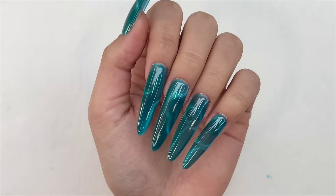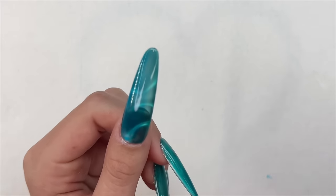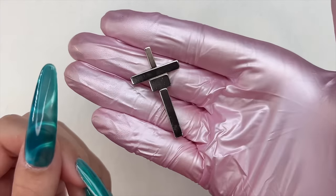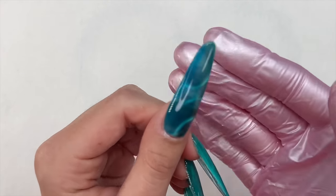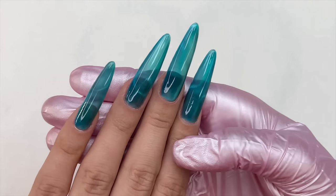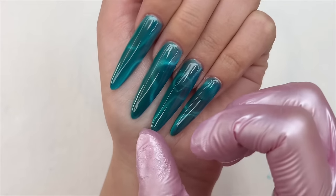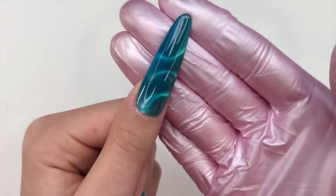So off camera, I did go in and do my thumbnail, and for this nail, this was the magnet placement that I did use, and honestly, this may be my favorite nail. I really like that. I think that turned out so pretty, but all of the other nails also look very, very pretty. I just feel like I like this one the best because you can see it a lot easier.